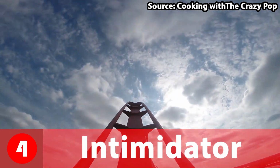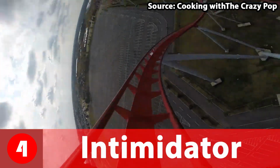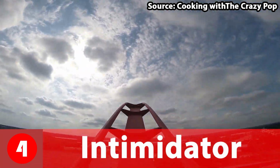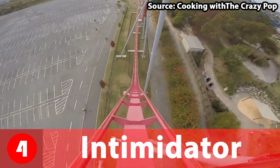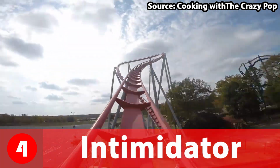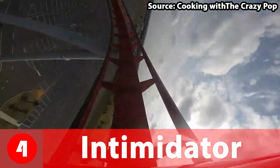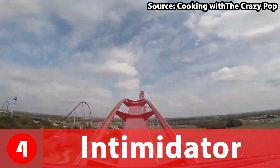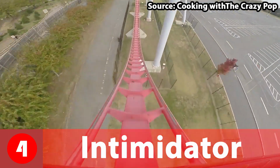How awesome is that? Most B&M hypercoasters do have some sort of airtime hills, but I think the ones on Intimidator are quite special, because especially if you sit in the back row, not only do you get dragged over, but also you get some of the best airtime that this ride has to offer.